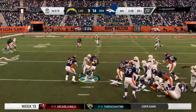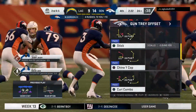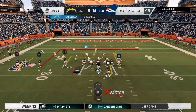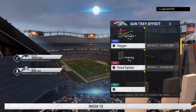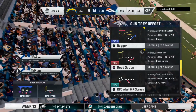He'll give it to Gordon out of the shotgun. And he'll get about 4 as he's brought down at the 24. Well, the objective there, yes, the positive gain, that's nice, but work some clock. Yeah, you're exactly right, but the problem for them is they're still within a possession, so they can't just sit on it running the ball. They'll have to find a way to throw it effectively as well.